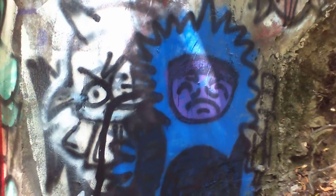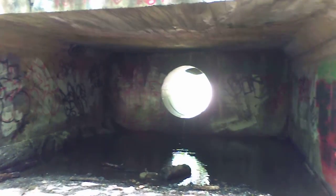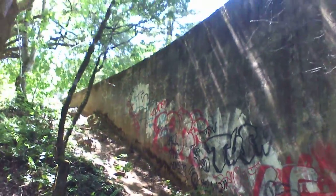Hey, I'm here on 152, just below the summit. And this is the old dam for the old fishing pond they used to have up here. And the pond was right behind this right here.